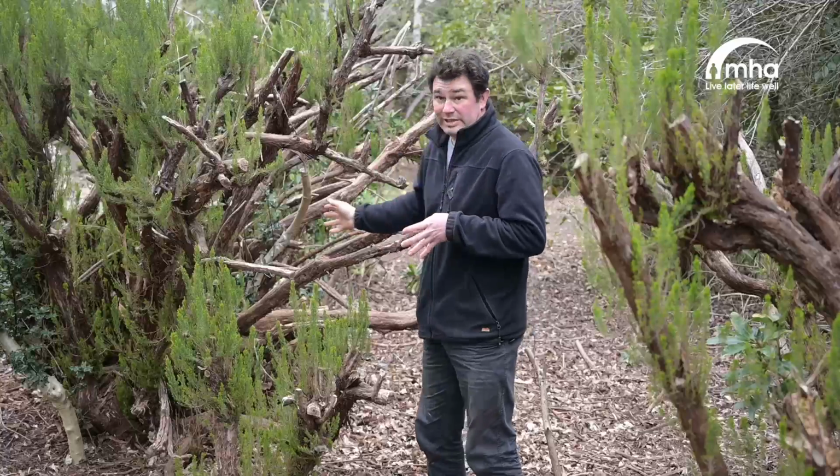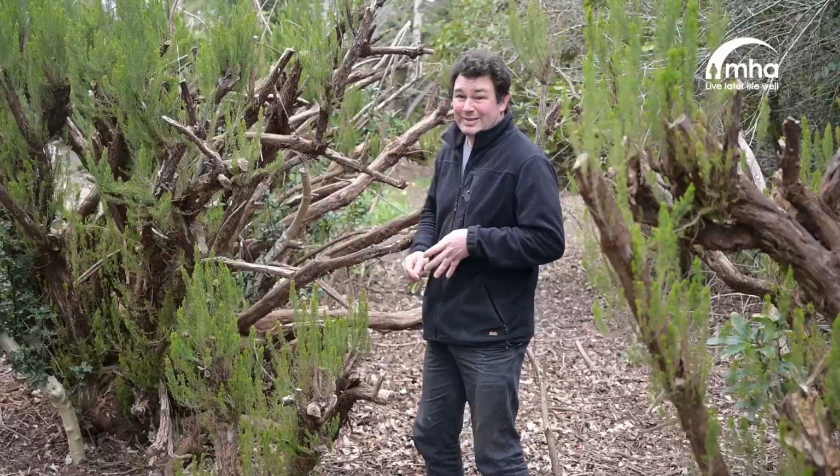They don't normally get to this sort of size, but this is a couple of hundred years old, which explains the size. They are a very key feature of the garden and were cut right back so they could reform.